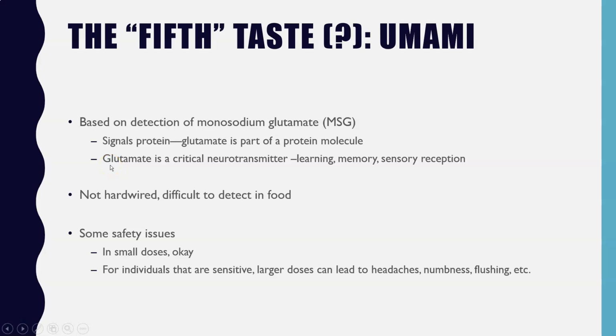For those of you that have had me in other classes, especially biopsych, you know that glutamate is a critical neurotransmitter for learning, memory, and different aspects of sensory reception. The problem with this being a fifth taste is that unlike our detection for nutrients and anti-nutrients, it's not hardwired. And additionally, it's really difficult to detect in food.